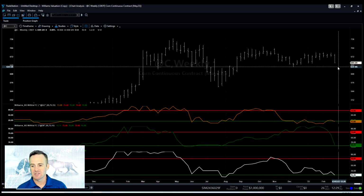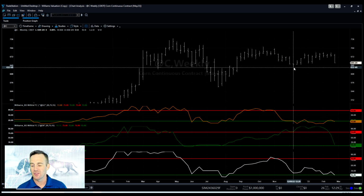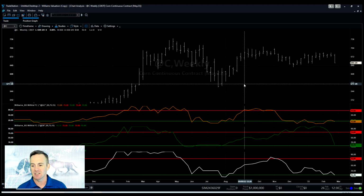Right now, what we see coming up is this December low is going to be our next area of resistance. If we don't hold this and bounce, I think it's very possible corn could head back down into these levels. That'd be a very large move. Right now, I don't think we can get there, but there is some long liquidation going on.